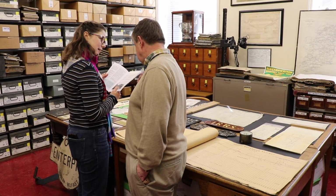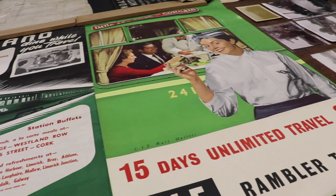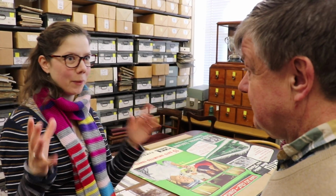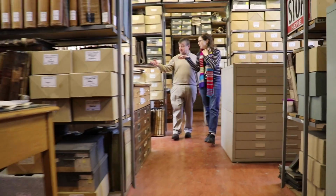So what kind of things do you have here? Irish Rail, or rather CIE, the holding company, have to keep such records as board minutes. But a lot of the secondary stuff could very easily have disappeared. Over the years, there was very little appreciation of the historical value of a lot of this material, and we've been able to save a lot of it. So you really have a whole diverse range of records here. I can see behind you a long, never-ending corridor it seems. Can we go and have a look?